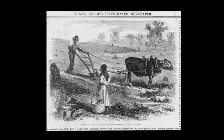Then, of course, there is the symbolism of not the field slave, or for that matter, the free person working in groups in the field, but the quintessential yeoman farmer, but now in the symbol of the black yeoman. This one called Plowing in South Carolina was published in Frank Leslie's in 1866, from a sketch by James E. Taylor.